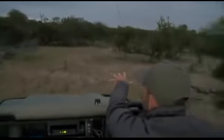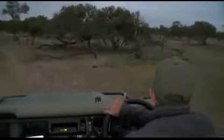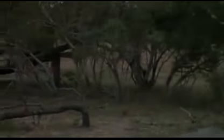There they go. Dogs still in front of us. I know it's difficult to see. Four dogs in front of us. Here the impala. Ooh, watch. Two dogs chasing those impala.